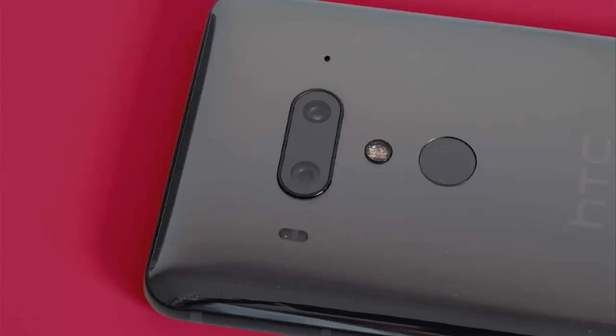However, switch to the manual mode and you can capture raw DNG files and get the best of both with an application like Photoshop. Some of the results we've squeezed out of the HTC U12 Plus are seriously impressive. Night photos are good too, although they don't quite match either the OnePlus 6 or Galaxy S9.